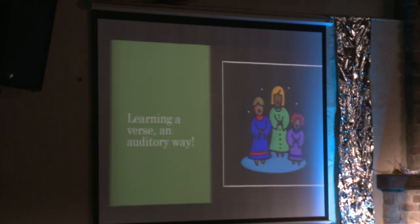All right, so learning a verse an auditory way. What would be one way of learning a verse an auditory way? Singing. Can anybody think, repetition? Yeah, that too, that's true. So anybody think of a Bible verse that's been set to music?